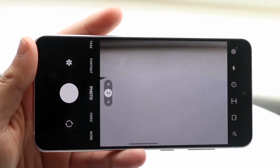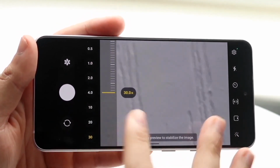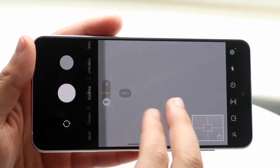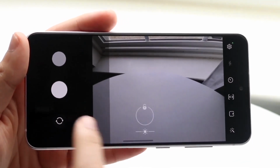But the front camera downgraded. We went from a 32 megapixel front facing camera on the Galaxy S21 FE to a 10 megapixel camera on the S23 FE. I don't know why they did this. I don't really even think it's that big of a deal or anything, but it is kind of a funny thing. Now here's the thing.